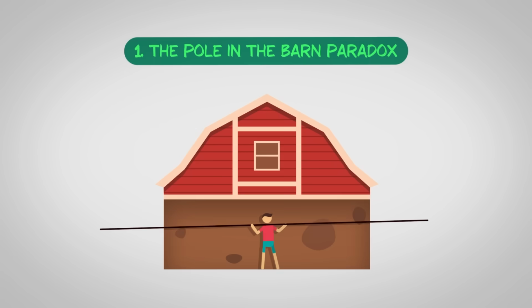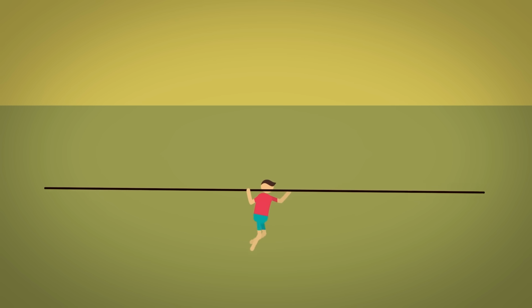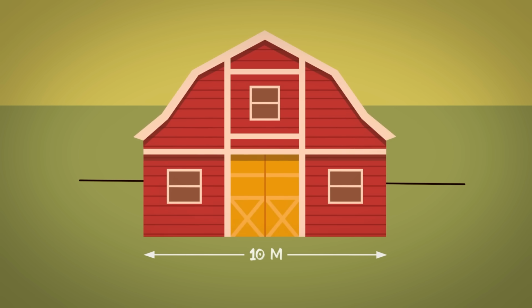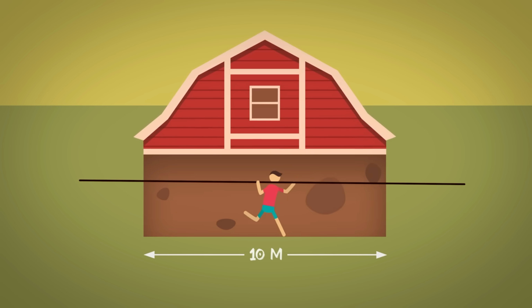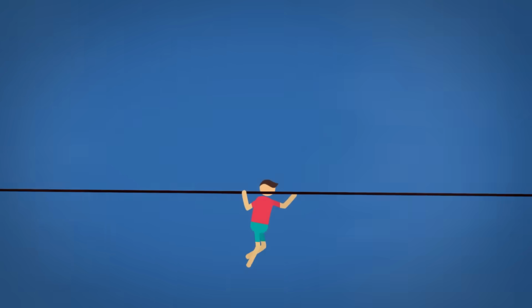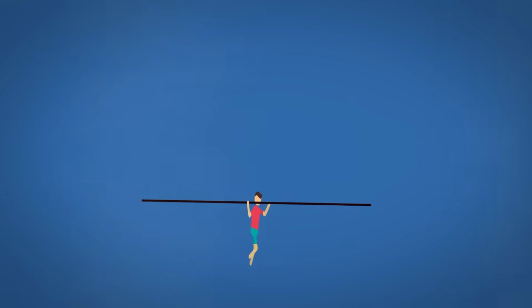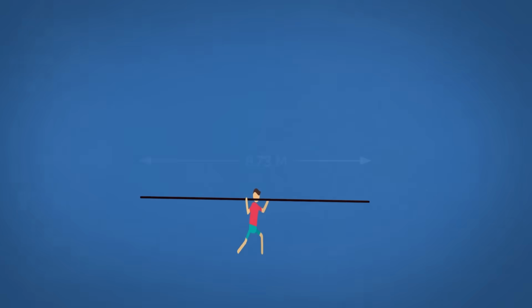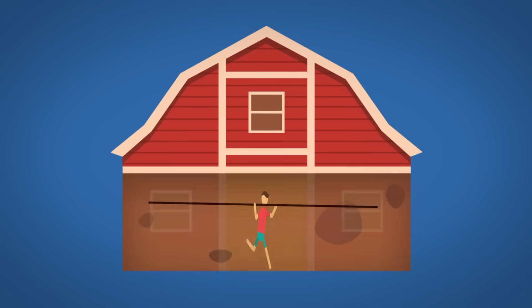The pole in the barn paradox. Imagine you're running toward a barn that's 10 meters in length, holding a pole that's 20 meters in length. Will there be any point that the entire pole is inside the barn? Well, of course not. But now you try again, and this time you're running at 90% the speed of light. Special relativity tells us that when objects travel at near light speeds, they contract in length, as seen by an observer. When you do the math, your pole is now 8.73 meters long. So there will be some time when the entire pole is inside the barn.